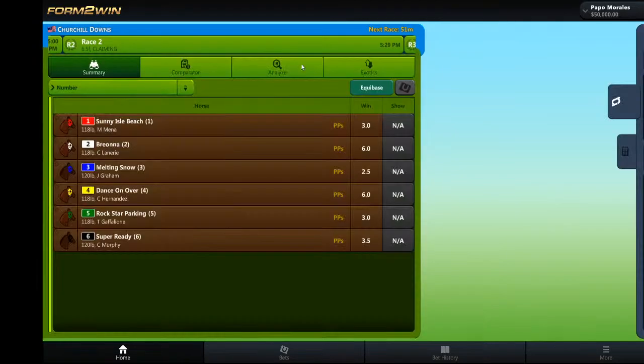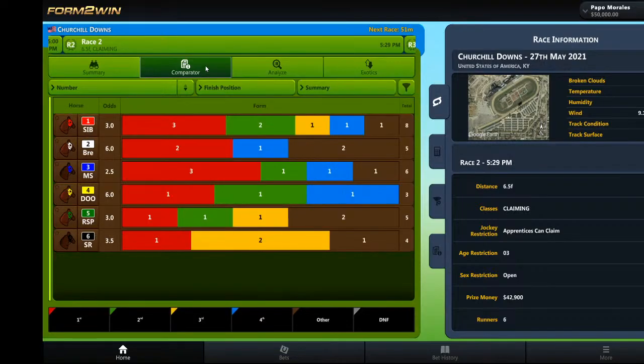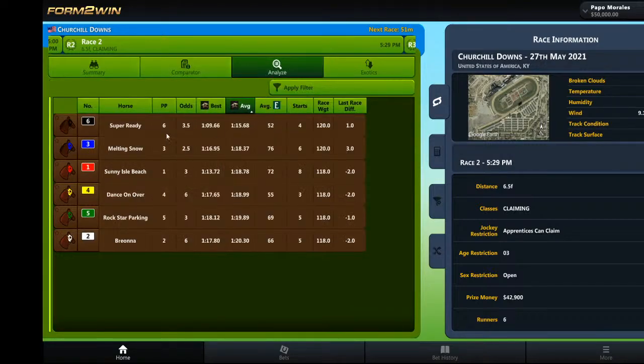Let's go to race 2. 6.5 claiming, field of 6 on the dirt. Got a good data set to work with. 8 starts, 5 starts, 6 starts, 3, 5, 4. So we'll just go ahead and look at this race really quick. Before I even put in a filter, Form to Win likes the 6 a bit. Super ready. It's a little over 3.5-1, but I'm going to go ahead and create a filter.